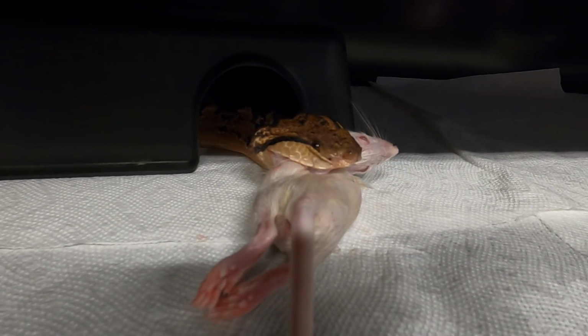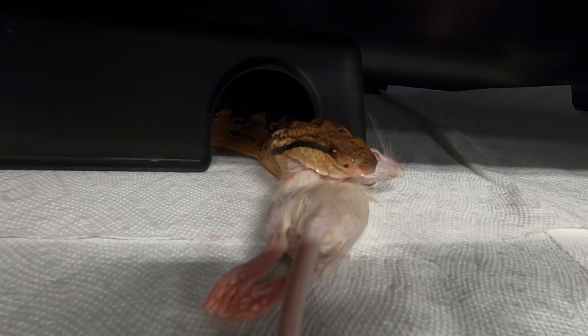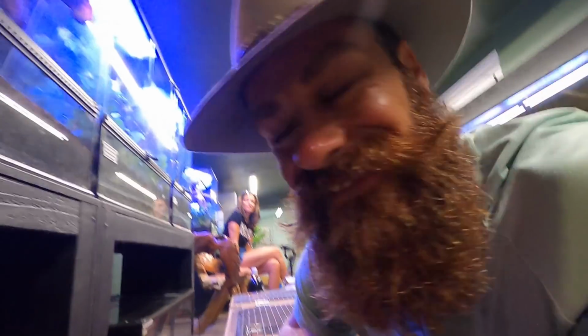A friend of mine was bit by a Bushmaster that bit down onto the prey item, and then he thought he was good. It let go of the rat, shot out, and got him with a fang. Love it. Good times. All right, Chan.